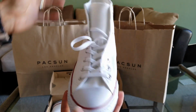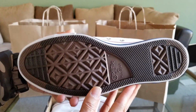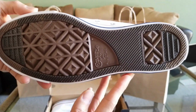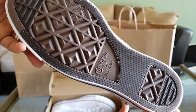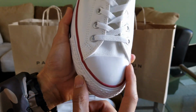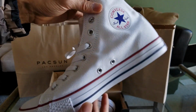I mean, come on, $18. You can't even go wrong with this. If I go to like a Ross or TJ Maxx, at least $35 still, or even $40. So this is a good grab, okay? And the toe box, this is rubber, and this is canvas.